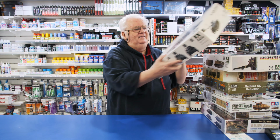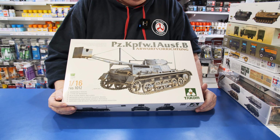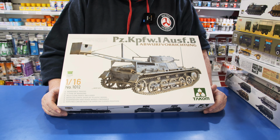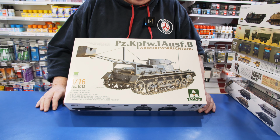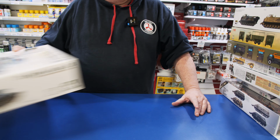So from Tacom, this is the next version of their 16th scale Panzer 1 Ausf. B with, I think, a demolition charge or something on the back of it. It's essentially the same kit, which has been received quite well, but it does give you this extra unit on the back. So yeah, quite nice. That's 16th scale from Tacom, so there you go.